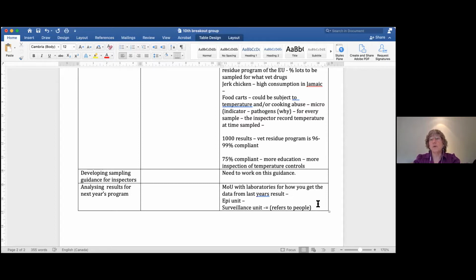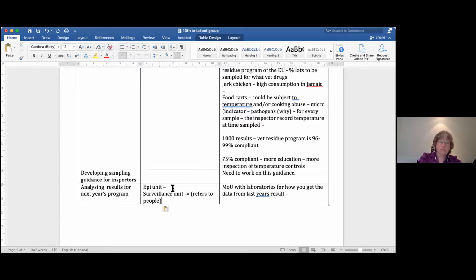So that's what you want the data for, is to be able to determine where you're going to put your efforts next year. You don't want it filtered through an EPI or a surveillance unit. You want it coming as sufficient data. So yes, an MOU would be perfect, would be something you want to address so that you can get the data without identity, but enough so you can do the analysis. So that's a good idea.